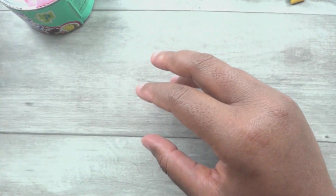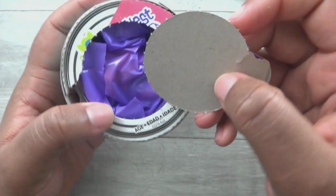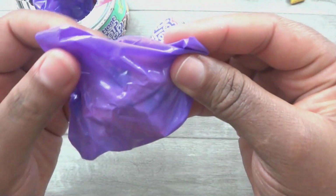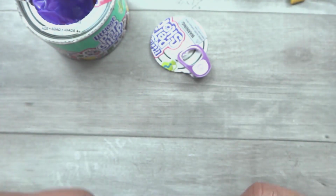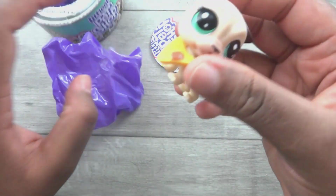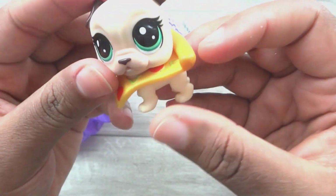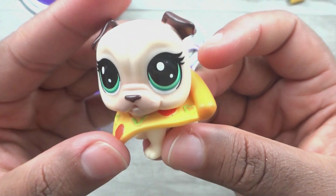Please, oh please, oh please, be the Sushi Cat. Be the Sushi Cat. I can't see. What is it? I think it's a monkey? Is it the monkey? I forgot which one was the monkey. What is this? Oh, it's the pizza pug. Oh, that's so cute. It's not the Sushi Cat like I was hoping, but this one is still really cute.